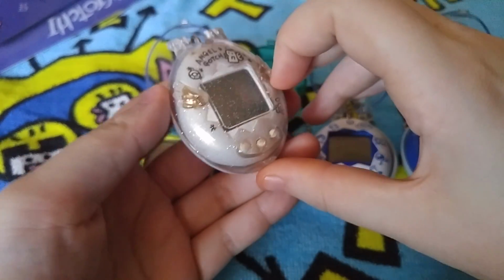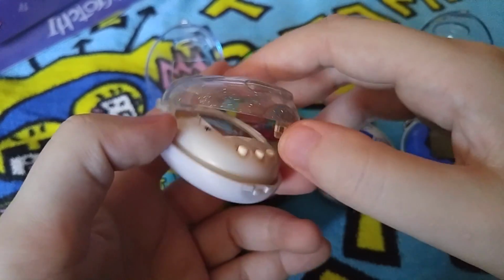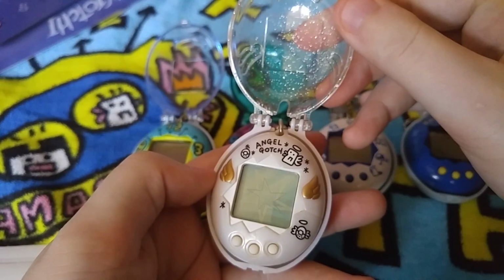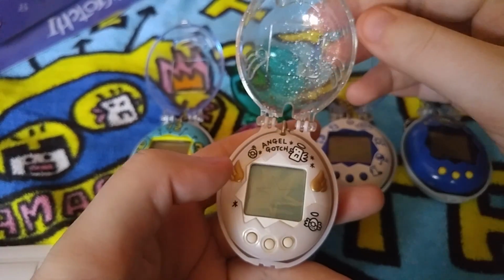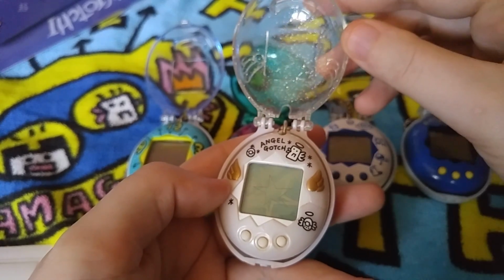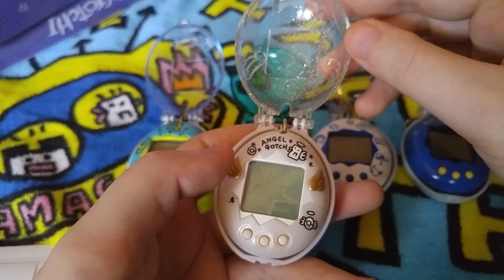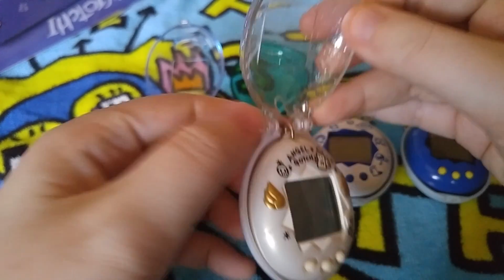And we have the Angel Gotch here. It's the same thing as the Tamagotchi Angel. The difference being the birthing and the dying scenes, or these good ending scenes. And then there's the secret character, which is also different. They have something called Sabo Tenshi instead of Kitsu Tenshi. So there's a little bit of a difference there.